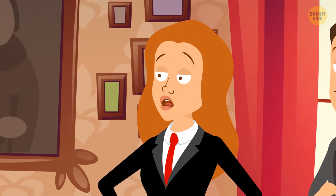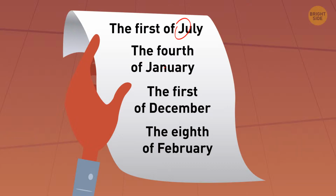The one behind Mr. White's disappearance is his wife. The 1st of July means the letter J, the 4th of January, U, the 1st of December, D, and the 8th of February, Y. Altogether, it's Judy.